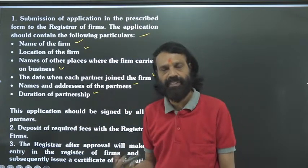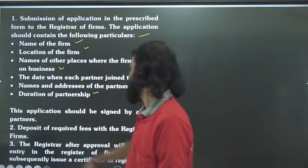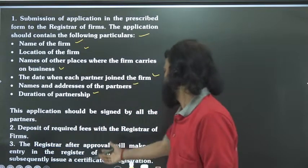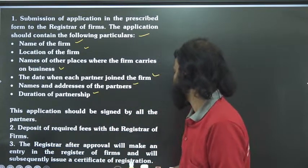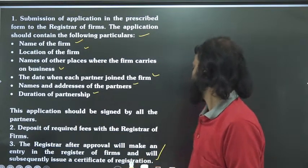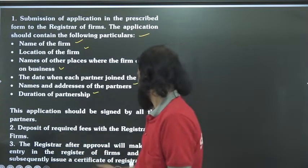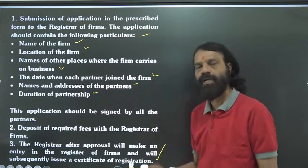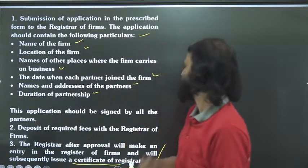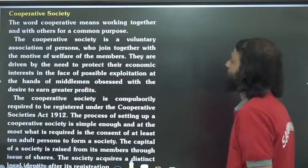So, when we want to register the firm, of course the required fees must be paid. The registrar, after approval, will make an entry in the register of firms and will subsequently issue a certificate of registration. The partnership business organization will get a certificate of registration from the registrar. These are the procedures to register the partnership business.